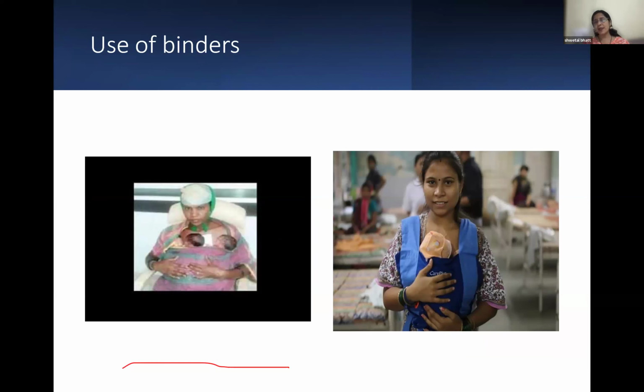organized after 6 weeks. Each and every state will have different venues for the workshop, where we will show you different binders, how you can create a binder from a simple cloth, and ensure that you have been demonstrated, or you can raise a query while the workshop is going on about what the different binders available for kangaroo mother care are. In fact, there has to be a role play: how will you counsel the mother in your workshop? I will definitely ensure that with the coordinators.